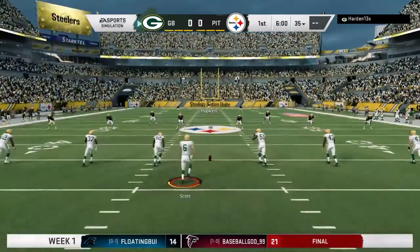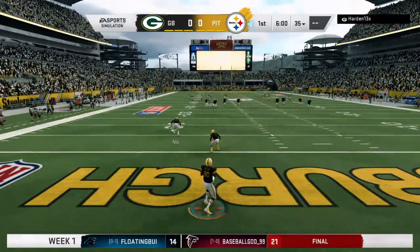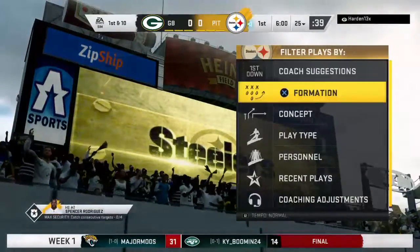Set now to kick this one away, and off it goes. That'll be taken in the end zone. And they'll put up the stop sign there as his guys will get it at the 25.